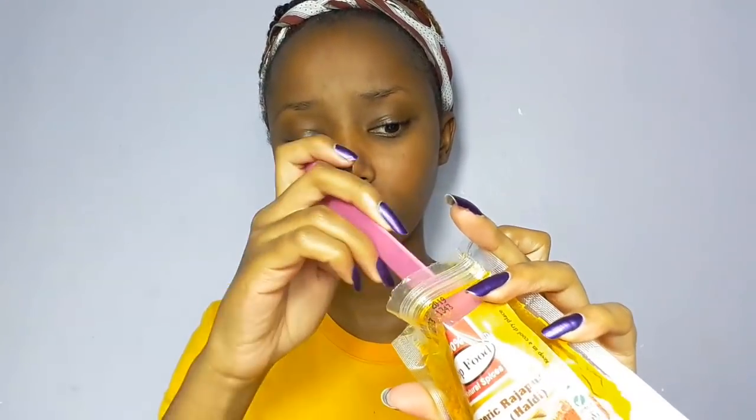Next up is a mask that I have been really loving, and this is a honey and turmeric mask. Turmeric is really good at evening out your skin tone, and the honey is good for preventing or treating acne, and it's also anti-aging. So if you do suffer from acne, this is like the best DIY skin mask that you can use for your face.